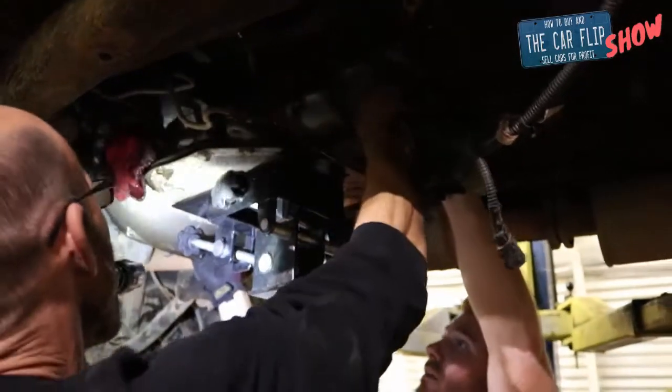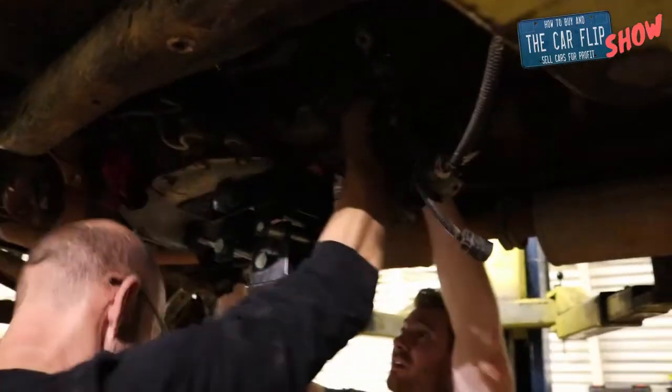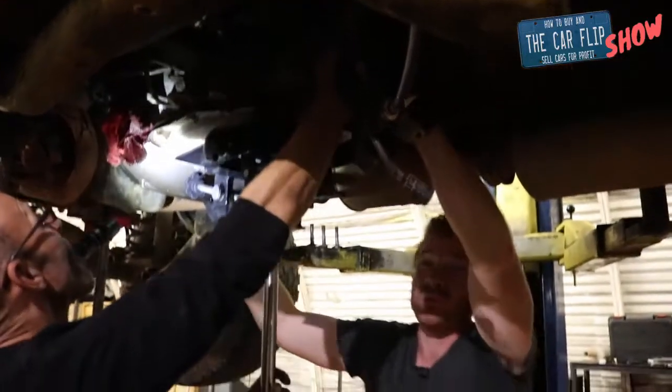Uh-oh. That exhaust. Hitting the exhaust? Yeah. All right, we're free. This is why it's really nice to have two people doing something like this.